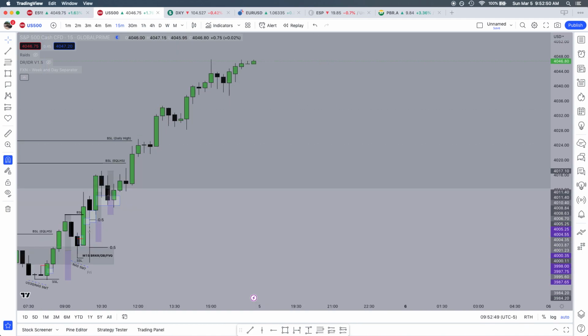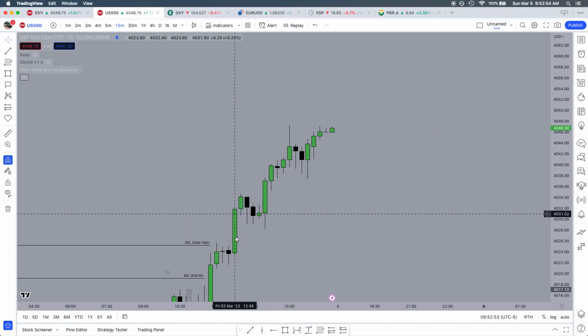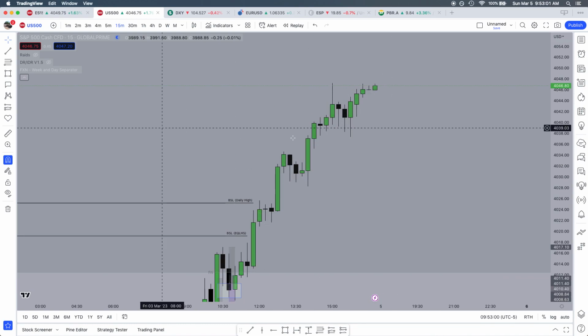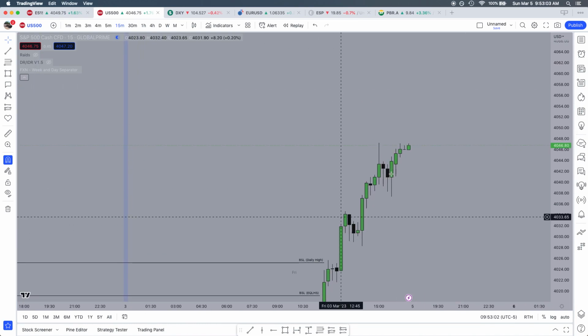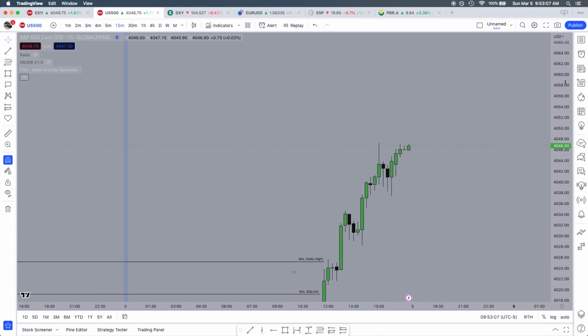But also there wasn't any significant displacement to the downside. I mean, we're just respecting bullish Fair Value Gaps, right? There was no break in market structure to the downside anyway for you to potentially get into a bearish trade. But I'm just saying, I was not expecting price to continue higher in the PM session.